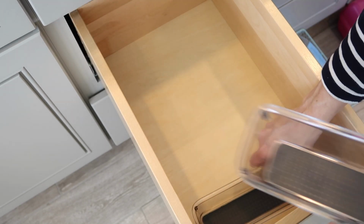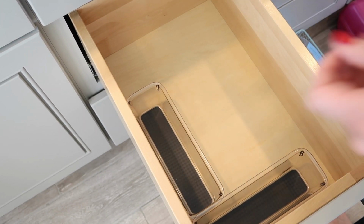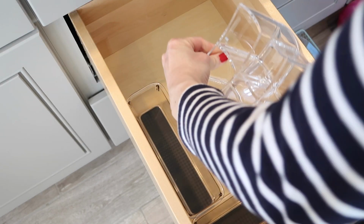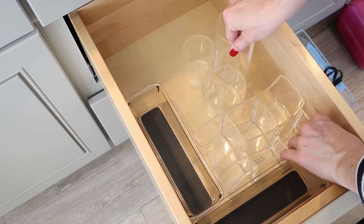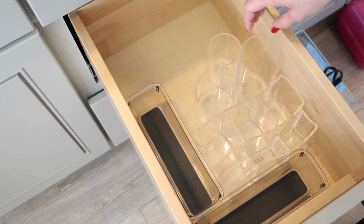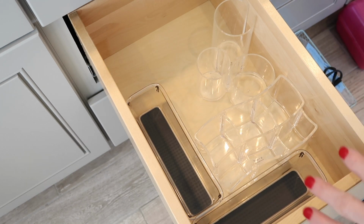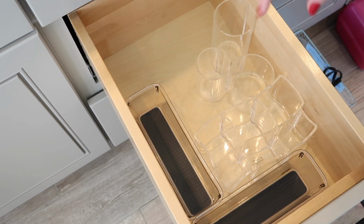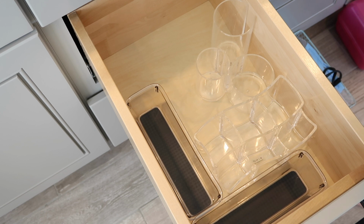Okay, so now for the fun part. I am going to start putting away my makeup, and I want to put it away in a way that makes sense. In a way that is functional and organized, so that I can instantly go and grab something. It's all right here, simple, time efficient, and functional.